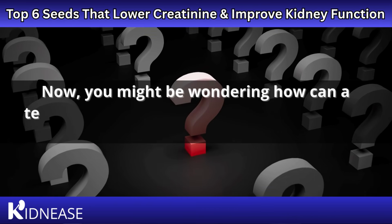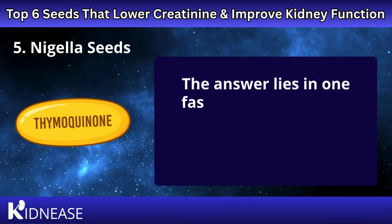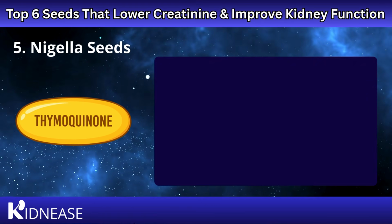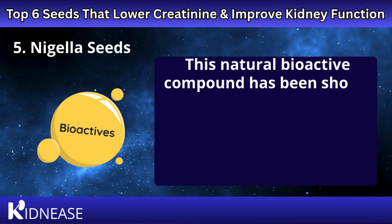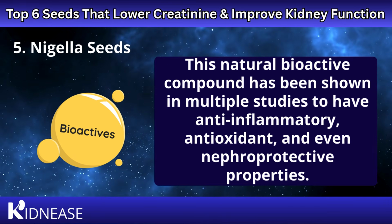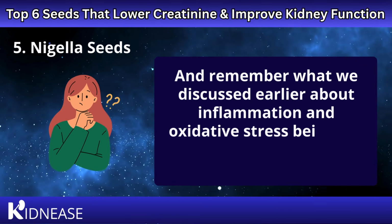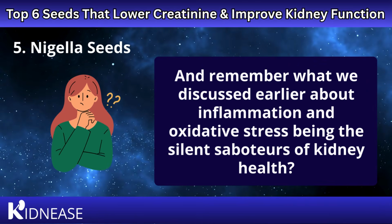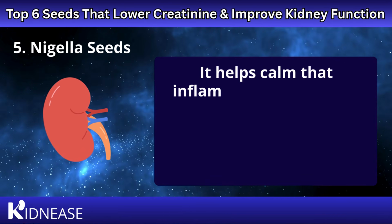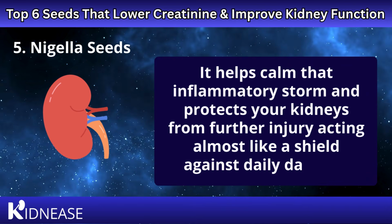Now, you might be wondering, how can a teaspoon of black seeds possibly impact your kidneys? The answer lies in one fascinating compound found at the heart of these seeds, thymoquinone. This natural bioactive compound has been shown in multiple studies to have anti-inflammatory, antioxidant, and even nephroprotective properties. And remember what we discussed earlier about inflammation and oxidative stress being the silent saboteurs of kidney health. This is where thymoquinone steps in.